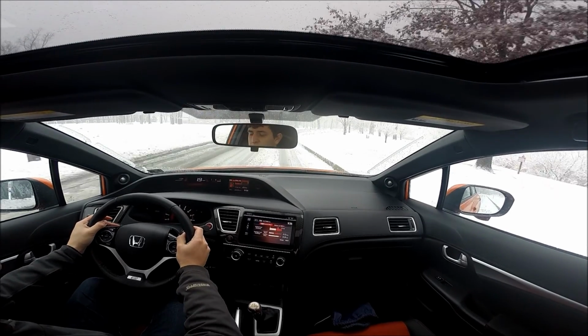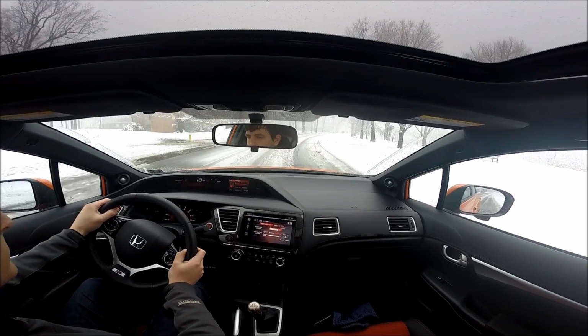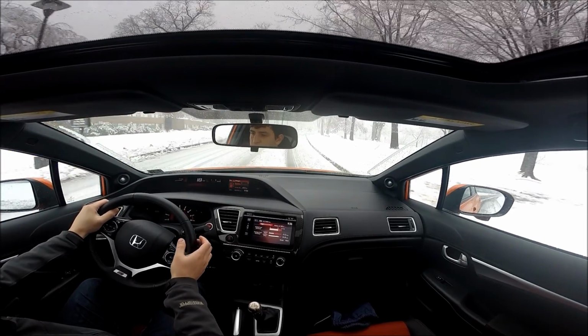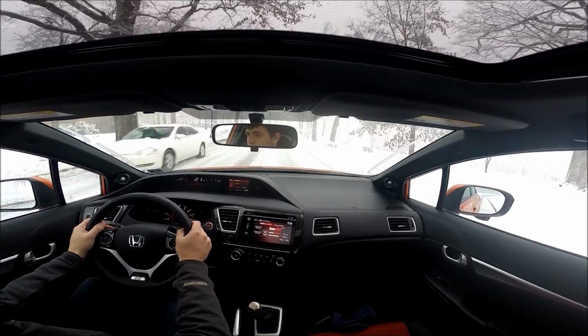But in the Civic, it does feel like you're going to stop. It takes a little bit longer, obviously, because the ABS is basically brakes on, brakes off. But it brings you to a pretty controlled stop that's always nice and straight.